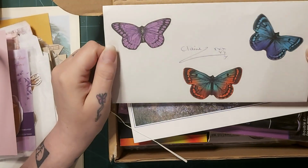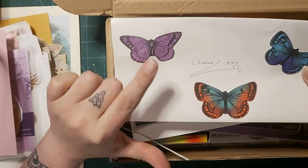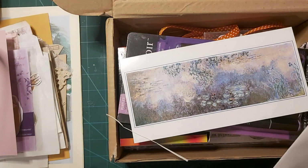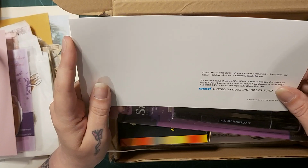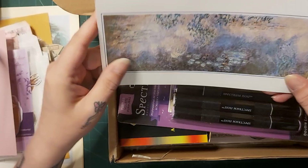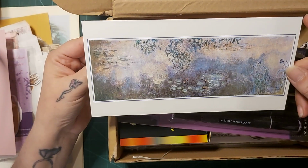So this is just the envelope. Absolutely beautiful. I will be keeping the envelope, or I might fussy cut these butterflies out. I've got so much stuff on my desk. And this is the gorgeous card, and it is a Claude Monet, 1840 to 1926, and yeah, it's one of his prints. I like that they put it on cards like this.